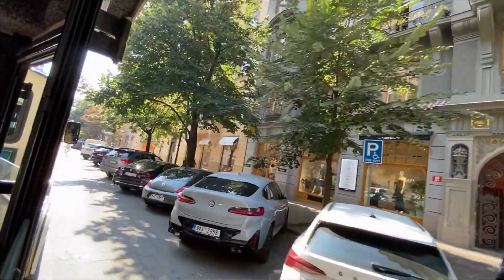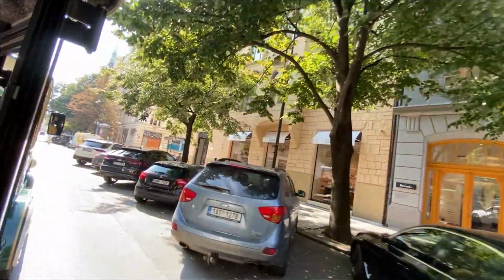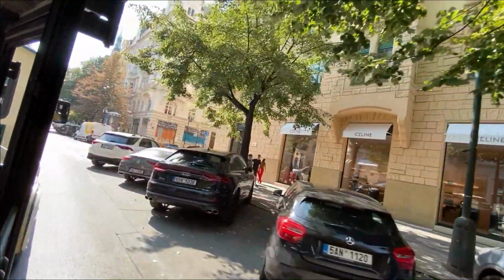As you have surely figured out, we are now coming back to the Old Town Square, which signifies both the beginning and the ending of our trip. We want to thank you for choosing us to show you around Prague.